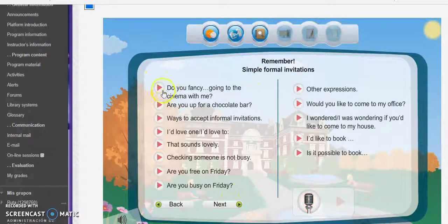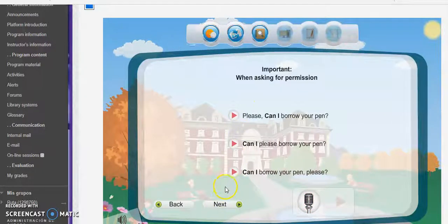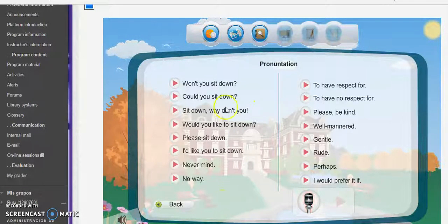You are going to do the same with all of these expressions. You need to listen very carefully to these expressions. If you want to record, you are free to do it. After listening to all these expressions, click here in next. The same here. The same in this part. I would prefer it if.